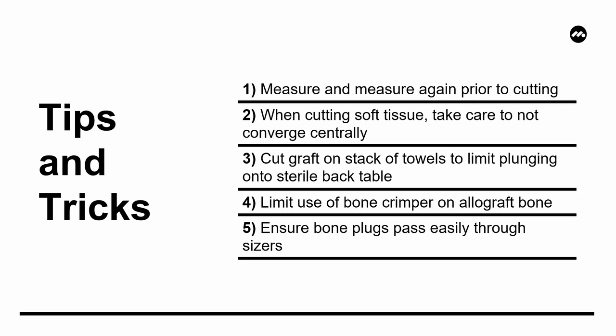A stack of towels limits violation of sterility on the back table. Our preference is to not use bone crimpers to trim or shape the allograft, as we find these may crush the softer allograft bone. The bone plugs and tendon should pass comfortably through the sizers prior to attempting to pass the graft through the corresponding tunnels in the patient.